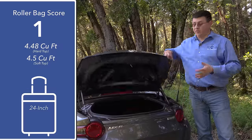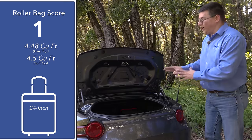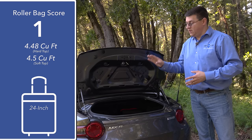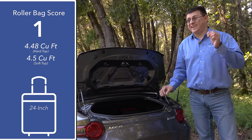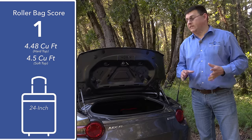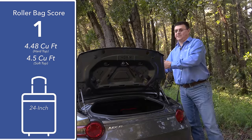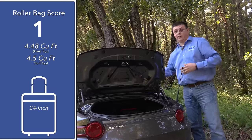With a car this small, the trunk is obviously fairly small as well. But we actually have 4.5 cubic feet of storage space right here under the trunk lid. That's a very, very slight reduction versus the soft top MX-5. Again, the reason for that is that the hard top fits in essentially the same compartment as the soft top does, which is actually in front of the trunk lid.